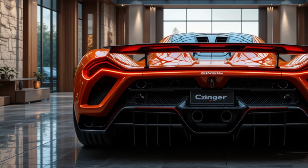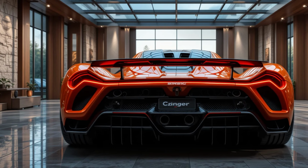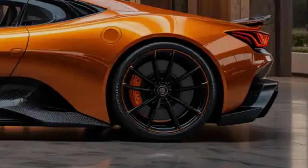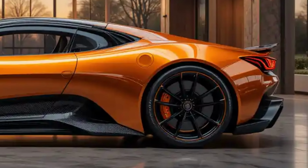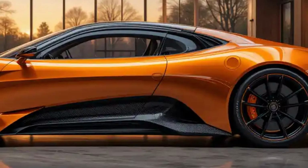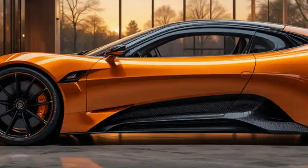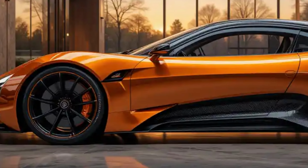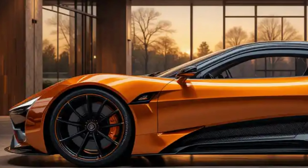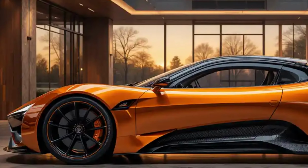The latest pricing for the Czinger 21C starts at approximately $2 million, with its limited production making it a highly coveted collector's item. Meanwhile, the SSC Tuatara commands a price tag exceeding $2 million, reflecting its record-breaking top speed capabilities and exclusive production numbers. Ultimately, the question remains, is the Czinger 21C superior to the SSC Tuatara in hypercar acceleration?